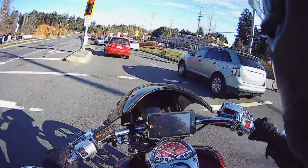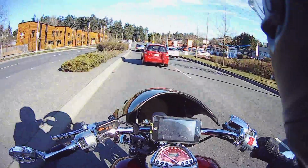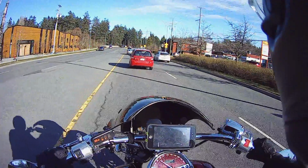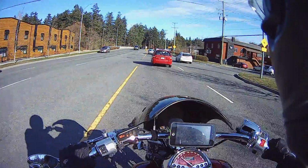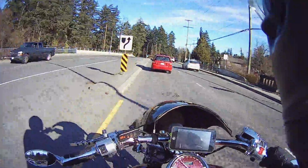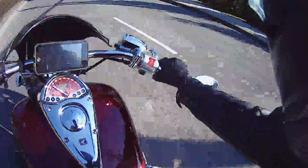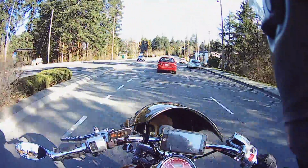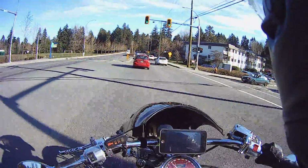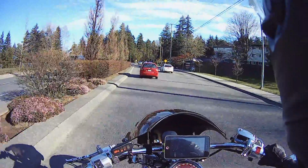Unfortunately, we do have quite a few motorcycle collisions a year. I know we have that everywhere. That happens all over. But it's kind of especially sad or touches home when it's on the island, just because we are so small. And the motorcycle community is so small. Pretty much everybody knows everybody, or someone who knows that person, right? So, anyways, enough of that. Let's just enjoy the ride.